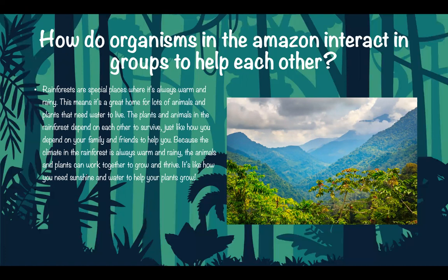The plants and animals in the rainforest depend on each other to survive, just like how you depend on your family and friends to help you. Because the climate in the rainforest is always warm and rainy, the animals and plants can work together to grow and thrive. It's like how you need sunshine and water to help your plants grow.